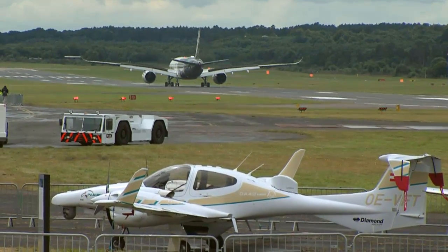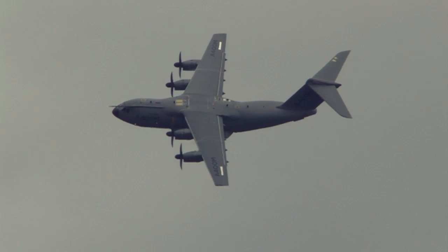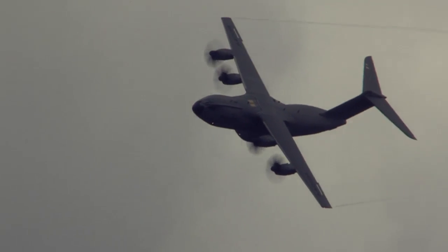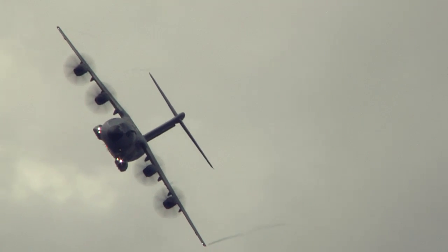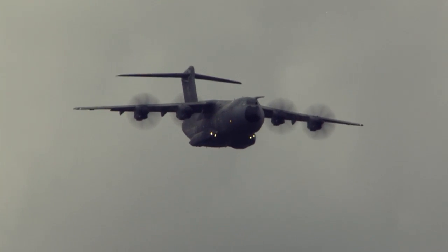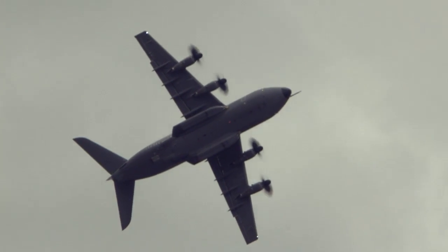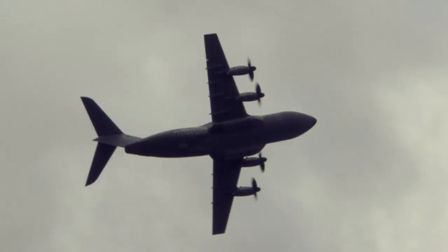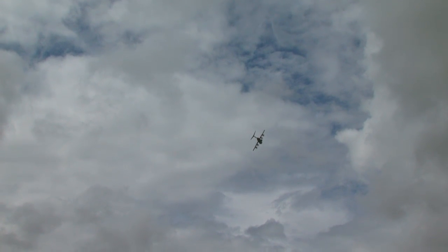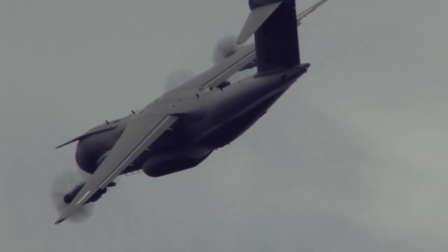A400M Atlas military airlifter from Airbus. Maiden flight of the medium-sized multi-role transporter took place in December '09. We first saw this aircraft, I don't know if it was this actual aircraft, but we first saw an A400M here at Farnborough Airshow in 2010. First deliveries of the type were made to the French Air Force four years ago, in 2012. The program itself originated with the European Future Large Aircraft requirement way back in 1992. That was unveiled here at Farnborough. This is supported by the nations of Belgium, France, Germany, Italy, Portugal, Spain and Turkey.